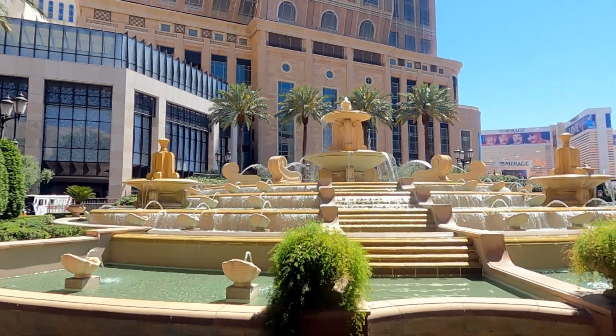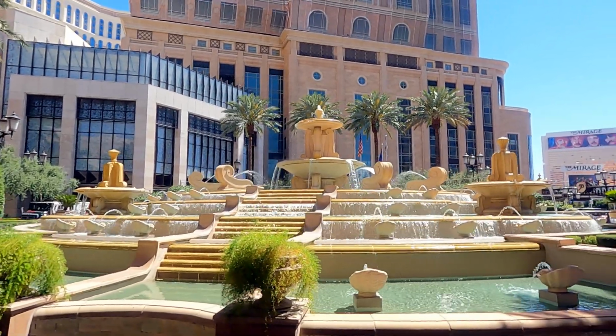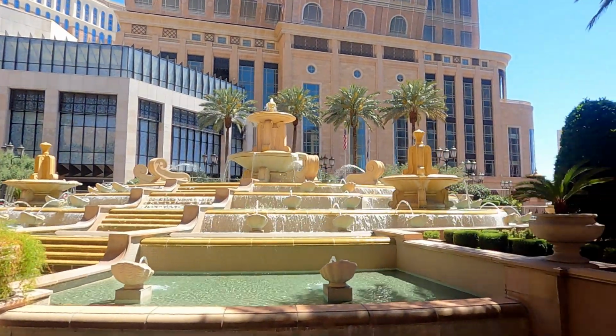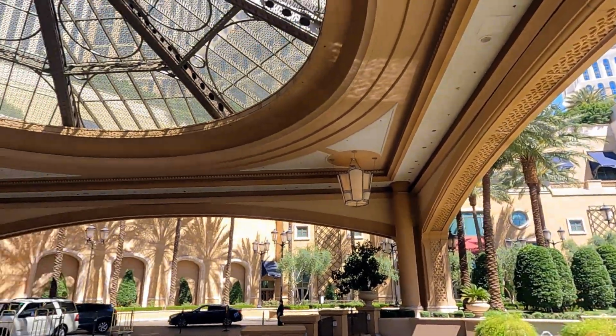Again, here are the beautiful fountains outside of Palazzo. And we're going to show you some of the casino and then some of the restaurants available in the Palazzo. And of course, this is the sister hotel to Venetian, so they are all connected.